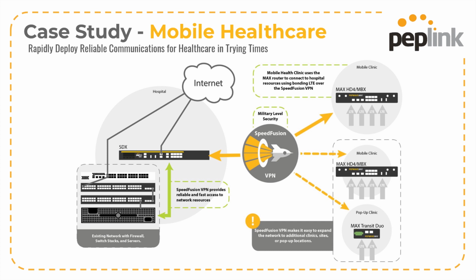And so that's the really cool thing, with Peplink's vast array of integration features, you're able to bolt on this whole new overlay for this really robust mobile connectivity in a way that's really friendly to the existing network. So there's lots of different ways you can implement and integrate a Peplink SpeedFusion setup into an existing network without having to kind of start over from scratch on the security side of it.